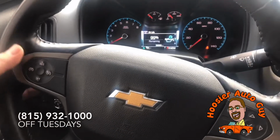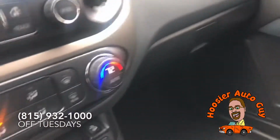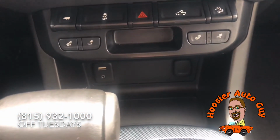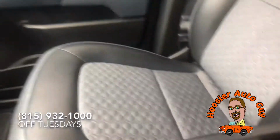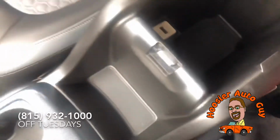Just awesome. A lot of technology in here. Great vehicle. Oh, you know what? Another thing real quick too. Right down there, you've got your charger, and then you also have a USB port, an aux jack there for you to play music right over the stereo. There's also another auxiliary input jack in the huge console that they have here as well too.